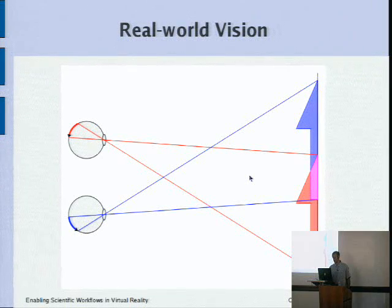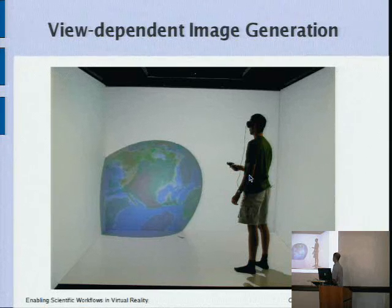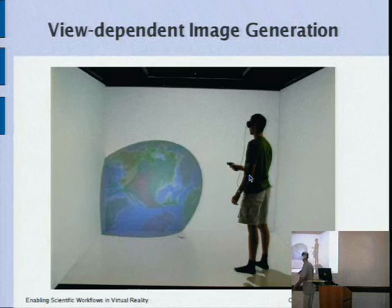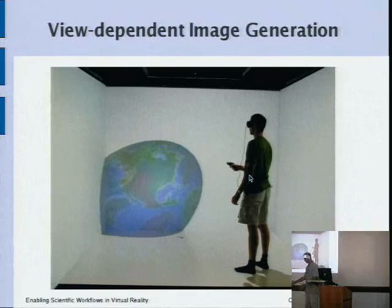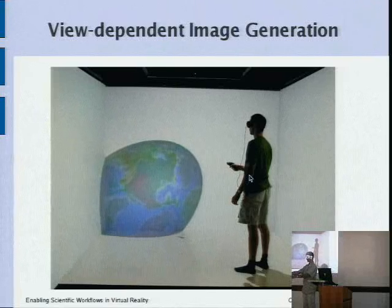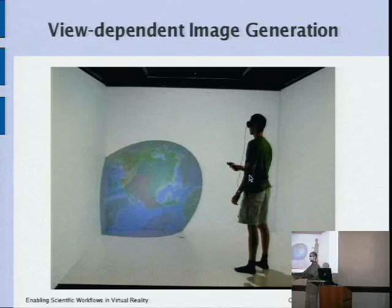So after these diagrams, let's have a brief look at how that looks in real life. Here we have an actual photograph of someone, happens to be me, in our cave, looking at a model of Earth. You see it somewhat mashed here in the corner. So what happens is that I'm standing there in the middle of this cave. This is a 10 by 10 by 8 foot cube, essentially, well, box rather. And the model of the Earth is supposed to be sitting right here. But because we don't have an actual globe there, it's only on the screens, what happens is that the computer projects the image of this virtual globe onto the screen from my point of view.